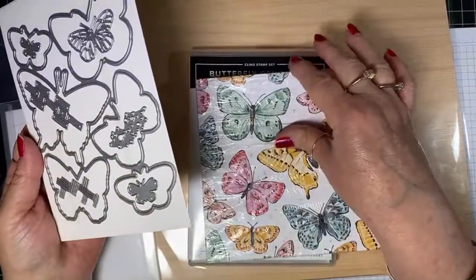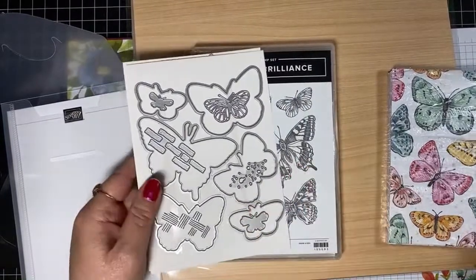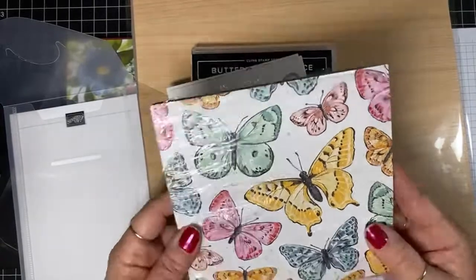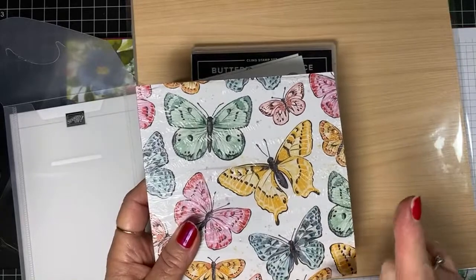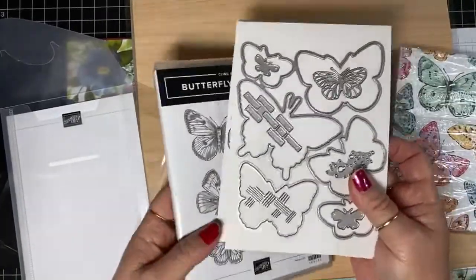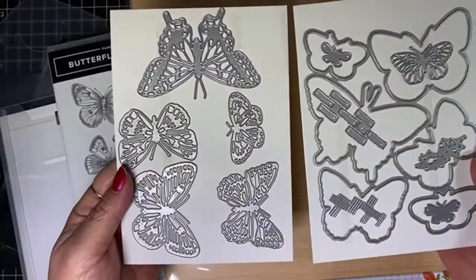So yeah, and you get several sheets of that paper. Now this stamp set is going to be in the new annual catalog when that comes out. My understanding though is the paper is not. So if you want the paper when it becomes available, like I said, I think it's March 3rd, then I wouldn't hesitate on the paper, but the stamp set will be, and the dies will be available. Oh, and look, you get all these dies too, so it's a lot of dies.